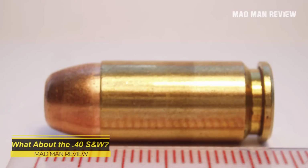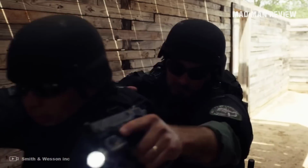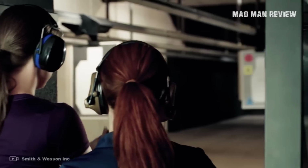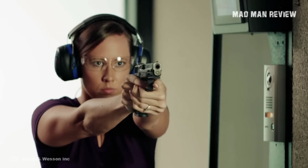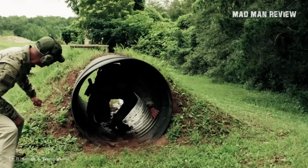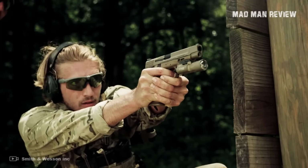What about the 40 Smith & Wesson? The tragedy of the 1986 Miami shootout was an eye-opening experience for the Bureau. They soon established their own testing methods by using 10% ordnance gelatin and other intermediate barriers. What came out of that study was the belief that 12 inches of penetration was the minimum depth for law enforcement, and also that the 45 Auto was twice as effective as the 9mm.